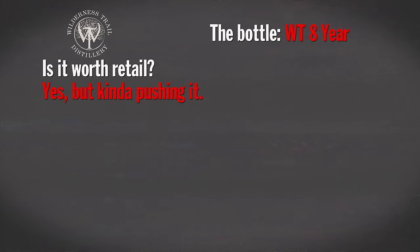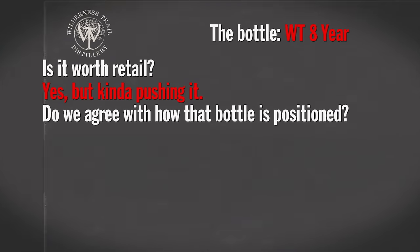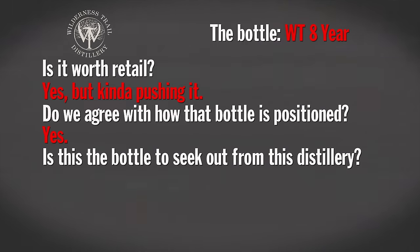Next up is, do we agree with how the bottle is positioned? I would say yes. Is this a bottle to seek out from the distillery? We would say probably not. Well, I don't think it's not to seek out. I just think, our personal taste preference, I'd rather save a couple bucks and go with the 6-year. And for me, I'd be perfectly happy with that. But I don't think you'll be unhappy with the 8-year. That's just how we feel. Agreed. All right. Well, that one was much easier. Much easier than Jim Beam.